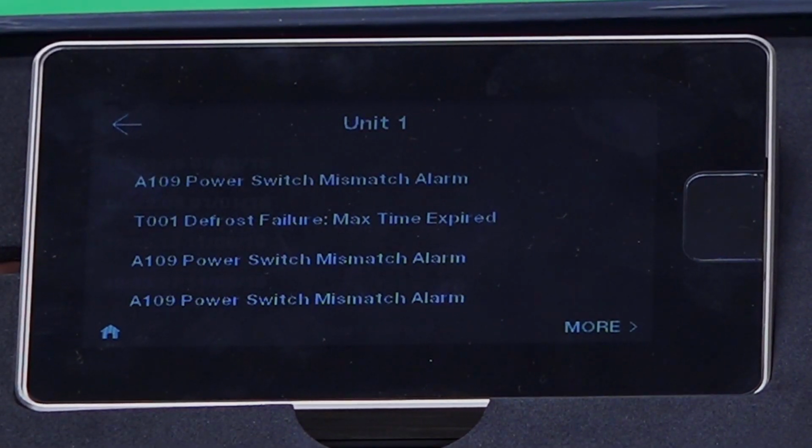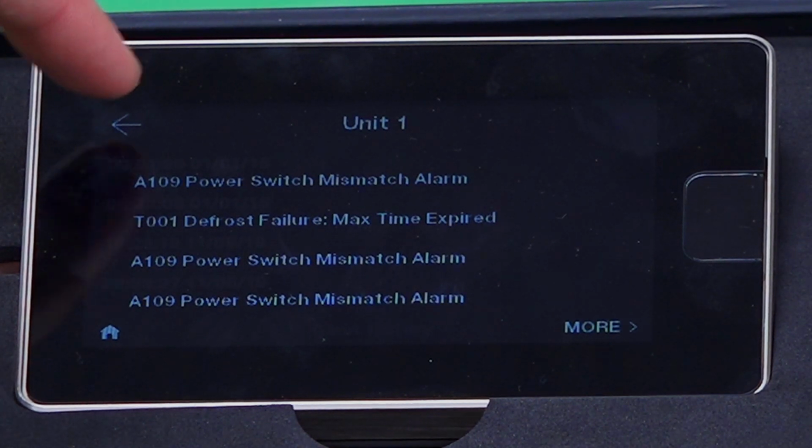Moving back, we can go into history here, and this will show you any alarms or triggers or faults that may have happened with the piece of equipment. This documents everything in there, which is really nice for the contractor to understand what's going on as they arrive to a job site.